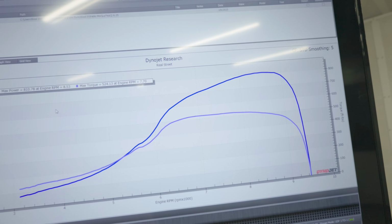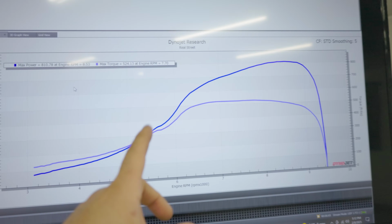So we're gonna overlay the old turbo's graph, and I wanna show you guys something here in the mid-range, which I found really, really intriguing.